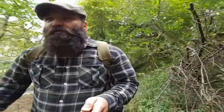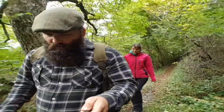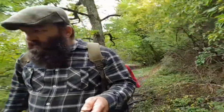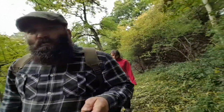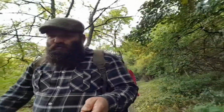Right, that's us watered, and that was a very delicious drink. I'd encourage anybody to try it. It was really nice. Make the most of nature's wild larder. Like I say, the apples were wild. The rose hips we picked earlier and prepared them to bring out.